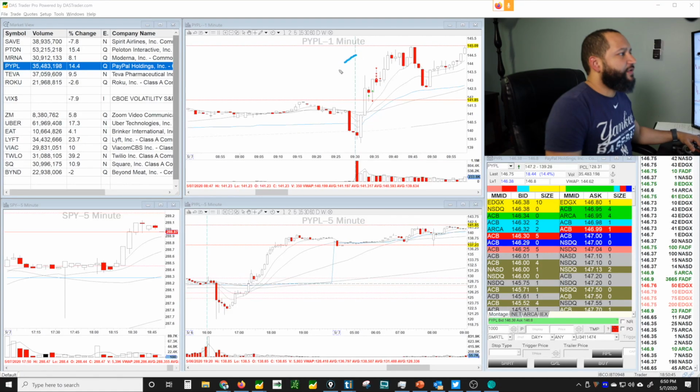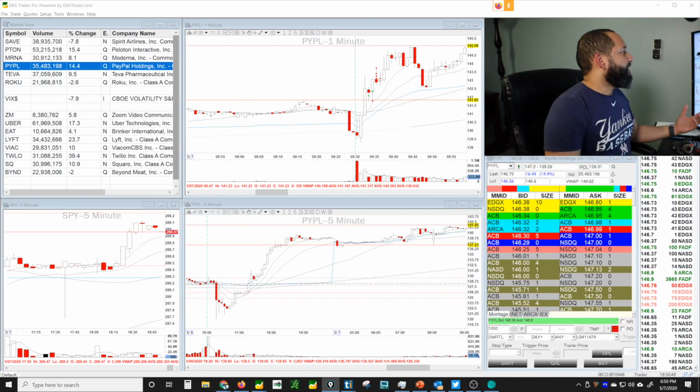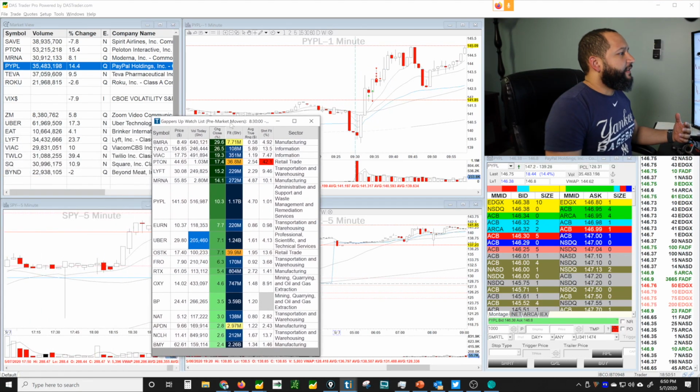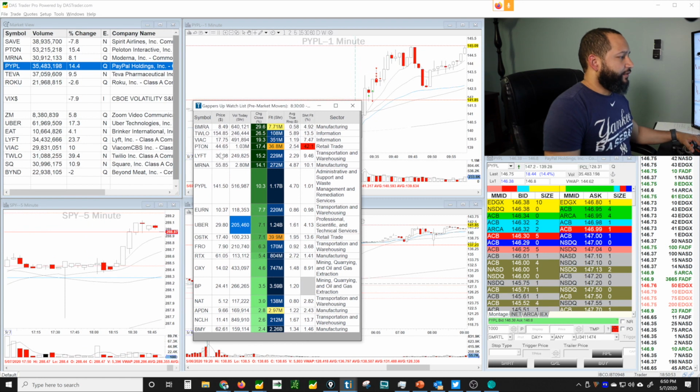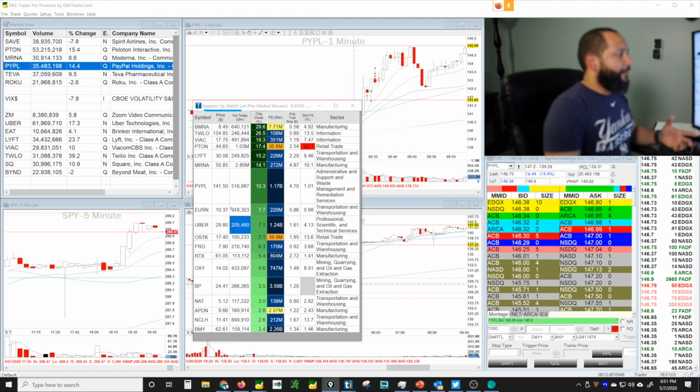All right, guys, so here are my trades on PayPal. But before we go through this, let me show you how we found this stock. Every morning, this is the Trade Ideas Gappers list. This is the gapping up list, so everything that was gapping up above 2% we have on this scanner. Norm and I go through this every morning at 8:30 Eastern time. So if you haven't seen that show, definitely join us and check it out.